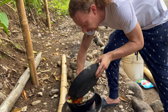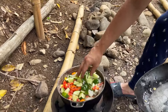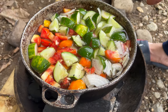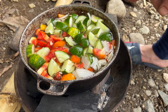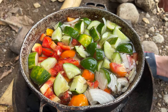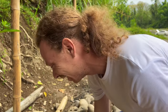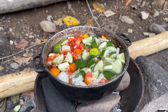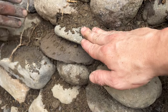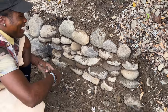All right. Now what we're going to do is boil this water out of it. Once it's cooked down and all the water's disintegrated and the vegetables are cooked down, we're going to add a little bit of oil and just cook it down normally, with no water after that. Yeah, that is it. Look at that, people. It looks good, doesn't it?